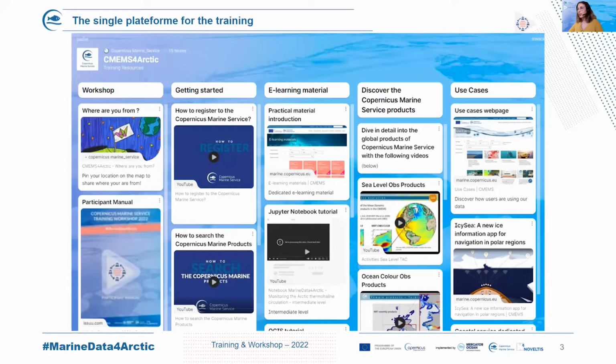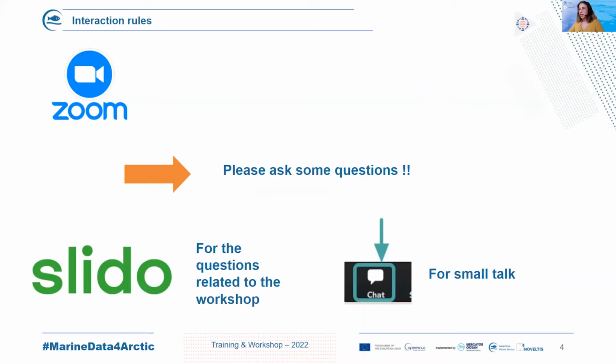So we are on Zoom. You can use the chat for small talk or to ask some questions, but most of the questions we would like you to ask on Slido, which is the platform that we use for the questions related to the workshop. The link to the Slido will be sent in the chat as well.